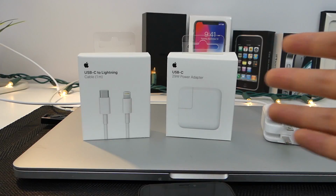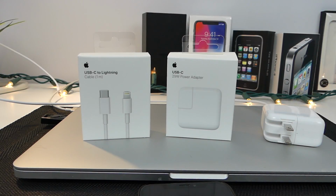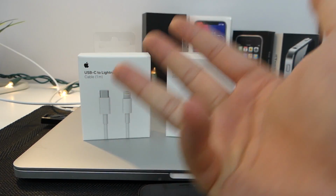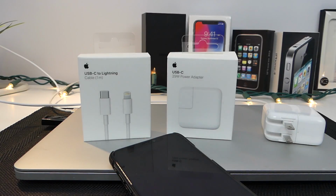Along with the purchase, I did get the complete kit to get fast charging to work. Now we're all the way in February, and it's roughly about November, December, January, February, roughly about 4 months now. So as you guys already know, for a device that's this expensive, we would have expected a fast charging kit to come along with it.